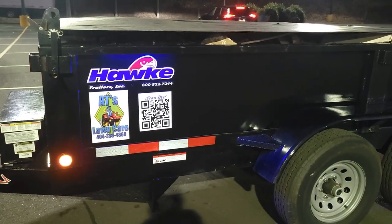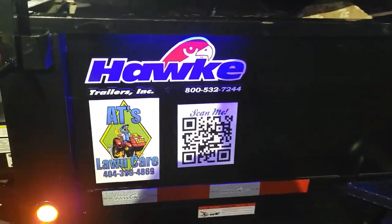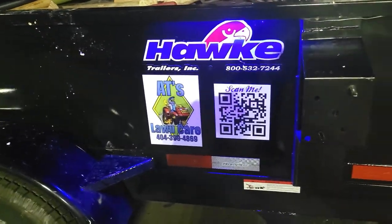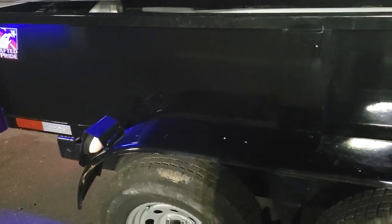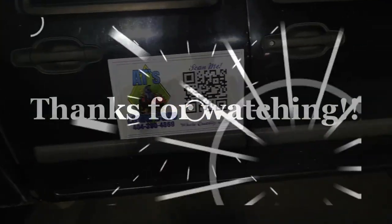Guys, I just wanted to get a quick shot of the lights with the new logos on the trailer. They're not illuminating because I am in a lit parking lot right now, but as you can see, they do look good. Well, you can't even see on this side, but I should have put those back there. But that's all I want to do, show you a nighttime shot of that. I'll probably try to get one in a little bit more darkness.